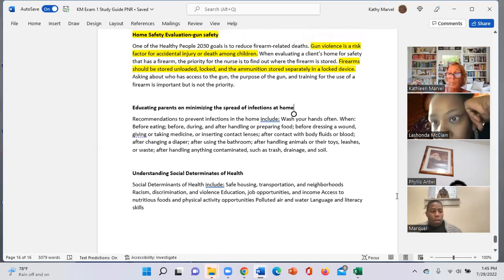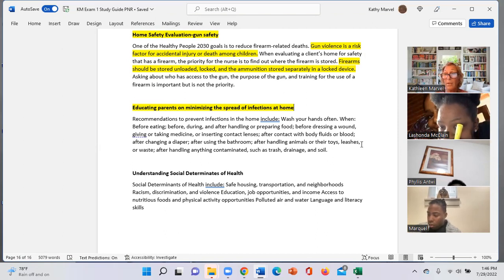And then another topic, educating parents on minimizing the spread of infections at home. What do you want to tell them? Wash your hands. When? Before eating. Before, during, and after handling and preparing food. Before dressing a wound. Giving medication. Contact lenses, right? Any contact with body fluids or blood. Changing a diaper. I know it sounds like common sense, but you'll be teaching that. This would be primary, right? A primary intervention. You're trying to prevent the spread of infections at home.